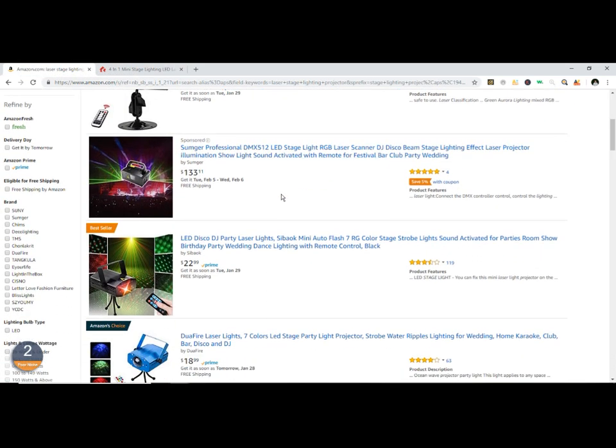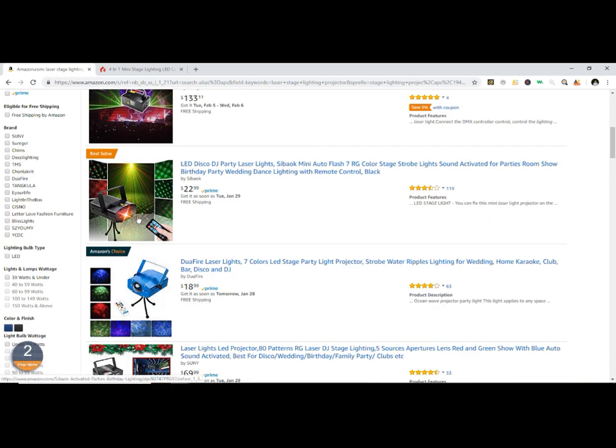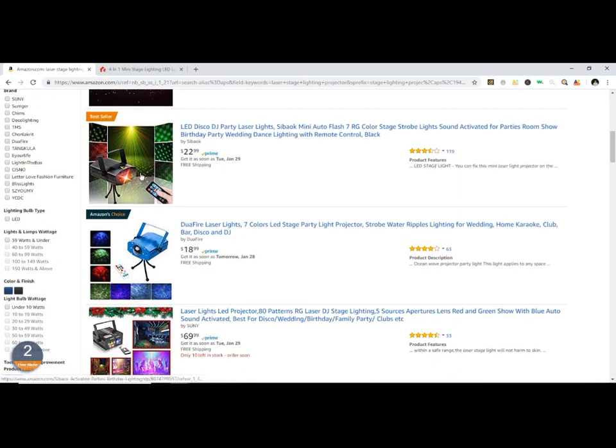So I'm just going to scroll down. Looks like one right there, LED, 130 bucks. Okay, there's one, 23 bucks. That actually looks very similar to ours, but it's just black. So that's one we can keep on. And that's a best seller. I already know we can compete with that price, and that's the best seller.